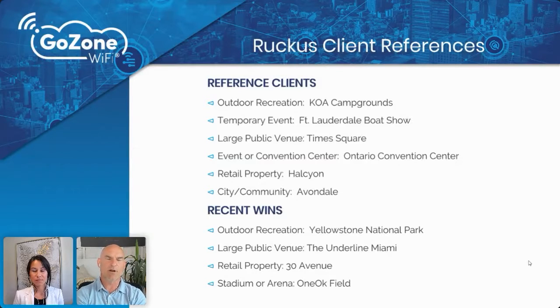To start off, I wanted to reference some of the vertical markets that we're currently doing deployments into and working in partnership with Ruckus on currently, as well as some more recent wins. And you can see, I won't read them off, but you can see that the GoZone functionality, our applications are in demand and have broad appeal across most of the major verticals that Ruckus themselves goes to market into.